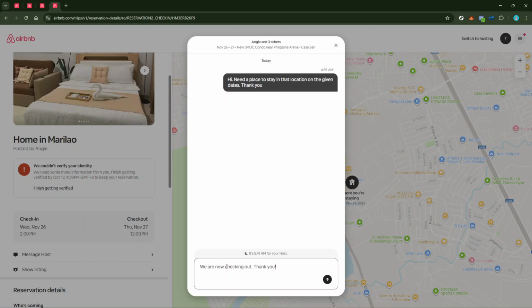With these steps, checking out of your Airbnb can be a hassle-free experience. It's a small yet significant part of traveling that ensures a harmonious relationship between you and your host. Following these steps carefully and respectfully not only helps you close your current trip on a high note, but also paves the way for future bookings with a positive impression.